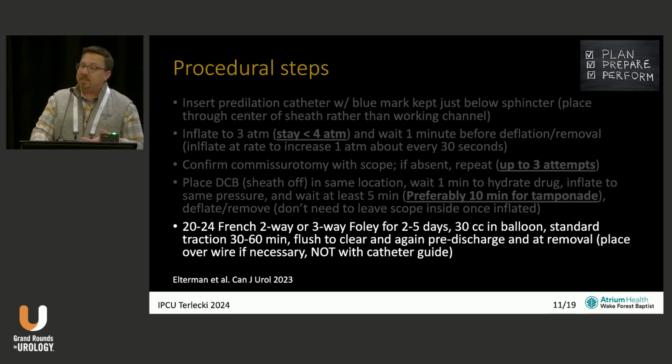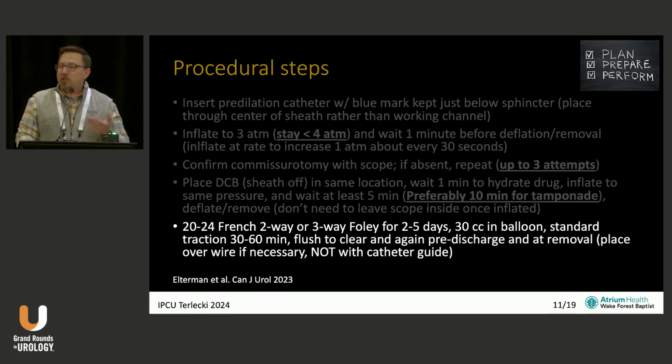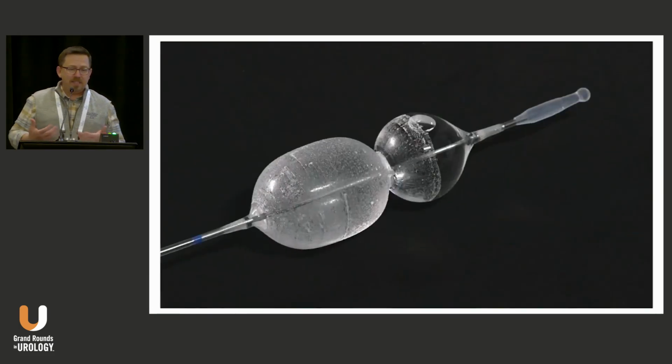for a period of between 2 and 5 days, 30 cc's in the balloon, with standard traction for about 30 to 60 minutes after the procedure. Then you're going to flush to make sure there are no clots in the bladder before the patient leaves. So here's the video I put together.